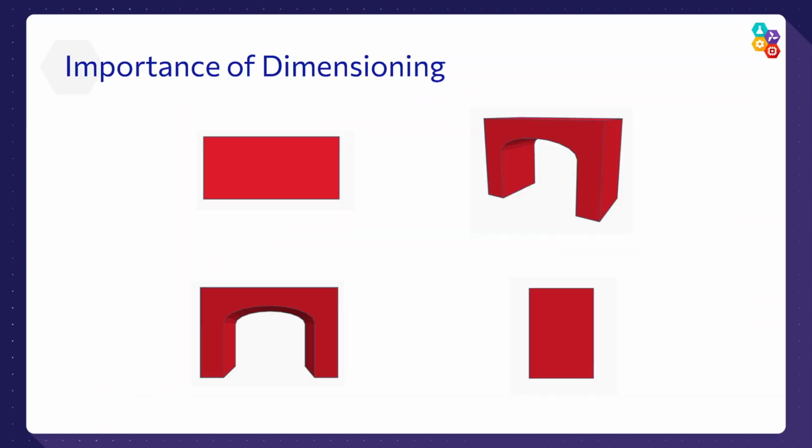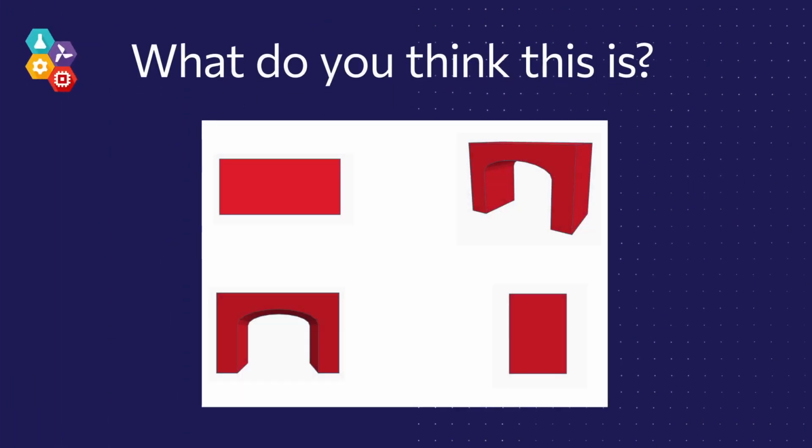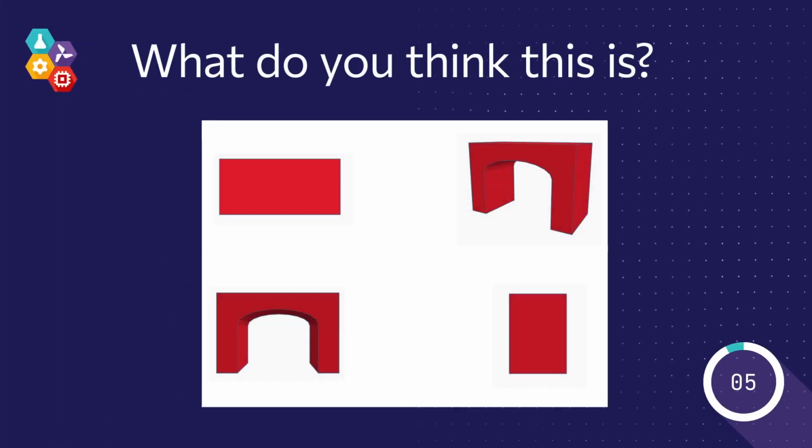And just like having multiple views gives a better understanding of what needs to be built, so does dimensioning. So we'll look at this drawing here, and let's have some guesses for what you think this might be.